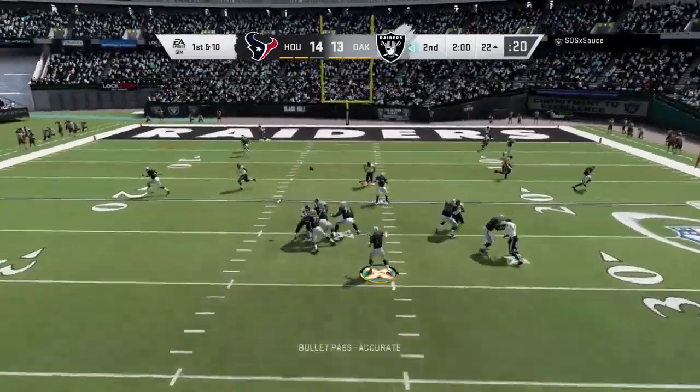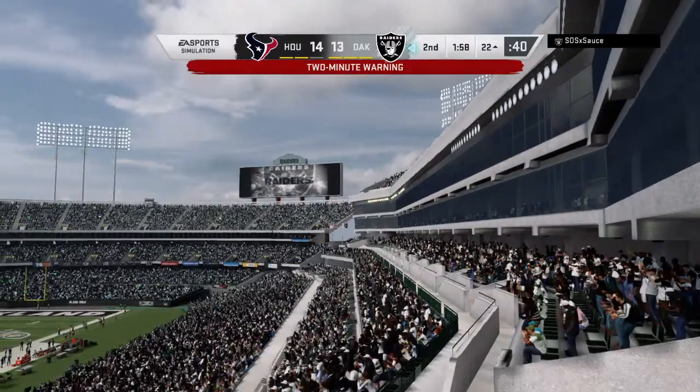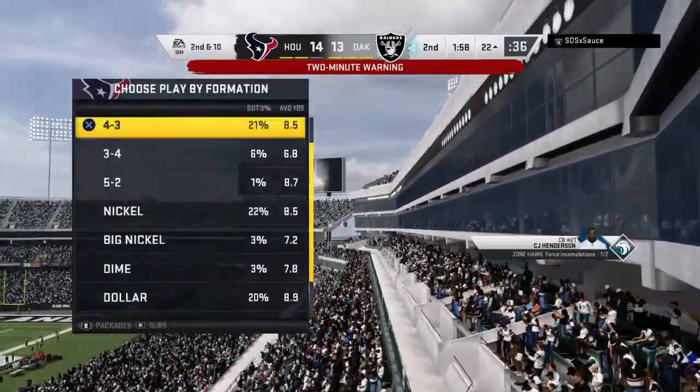Rodgers now on 1st down. And that is incomplete. He couldn't hold on through the contact. Brings up 2nd down.